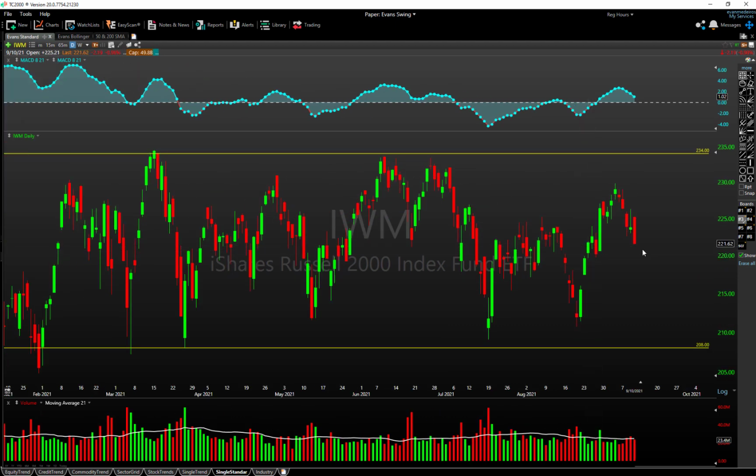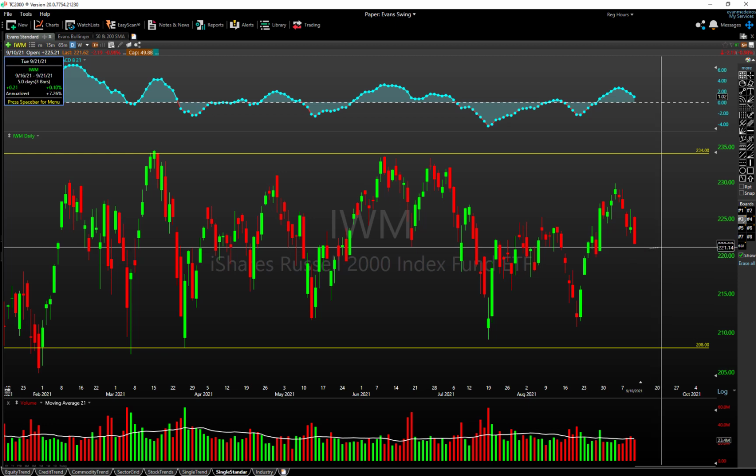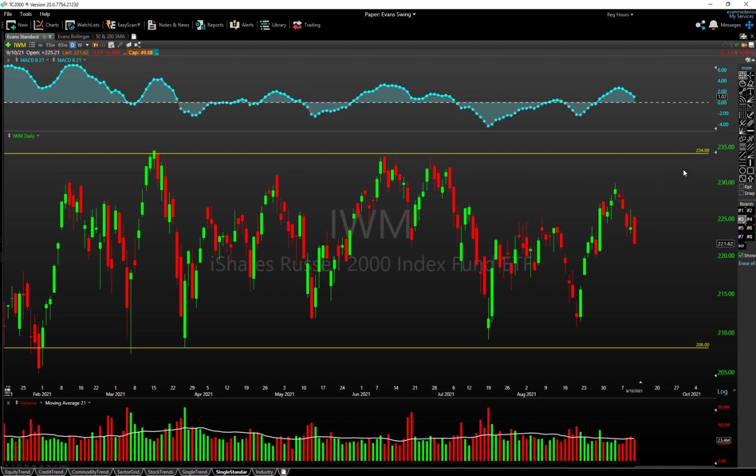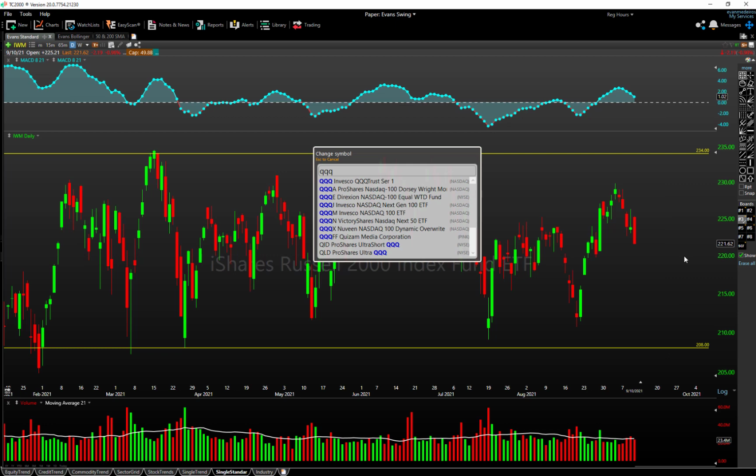So ideally, if the buyers are going to make a stand here for the Russell, it happens early next week and we can stay above 220, because that's what's going to keep this, hopefully, at the top end of this range.